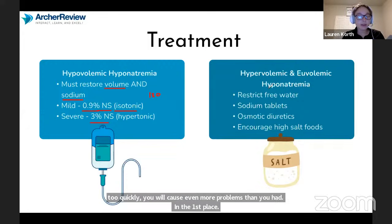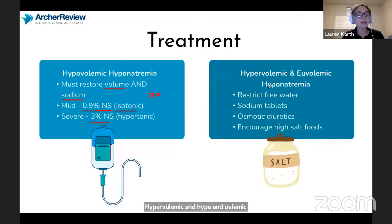Hypervolemic and euvolemic hyponatremia are treated somewhat the same in the fact that we just need to restrict their free water. So we don't allow them just to drink, especially with water intoxication patients. We're not going to just let them keep drinking. We're going to regulate that. We can also give things like sodium tablets. This is kind of like, if anybody has ever worked with cows before, you give a salt lick. That's kind of what these are.